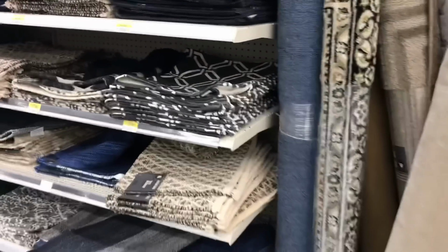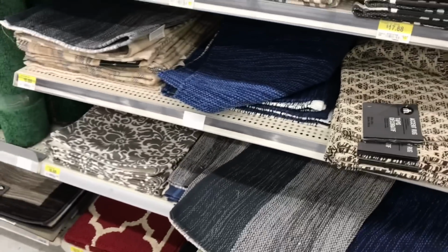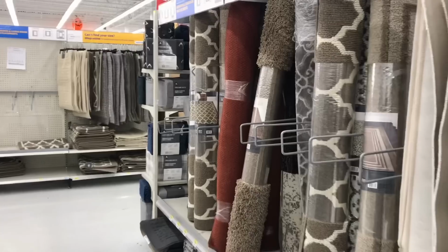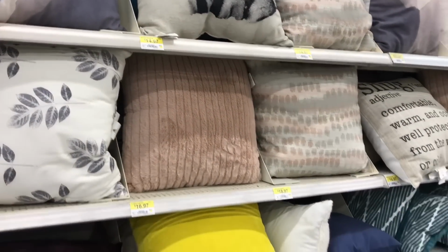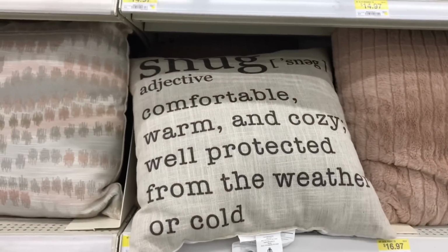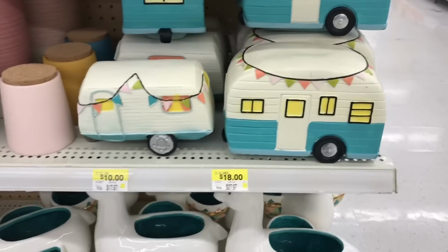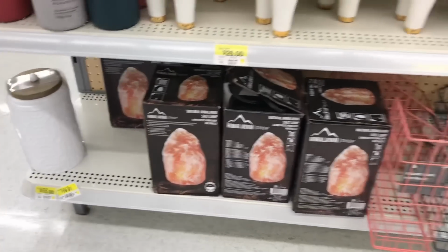I should probably start looking at some new bath mats as well. These are really cute and simple and look like they're easy to vacuum. I like the blue. This must have been a summer line that I missed, but the little camper was super popular along with llamas, so I'm surprised I'm only seeing them now, unless they arrived here late. But they are on sale, so I'm a little confused.